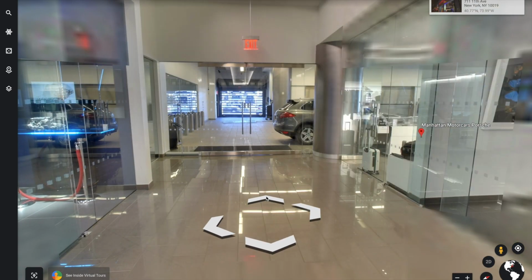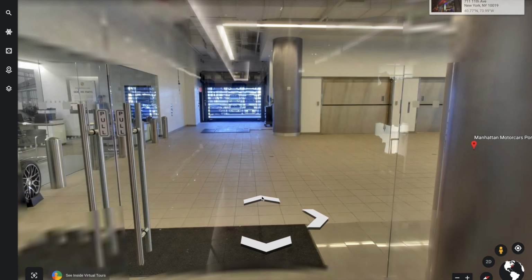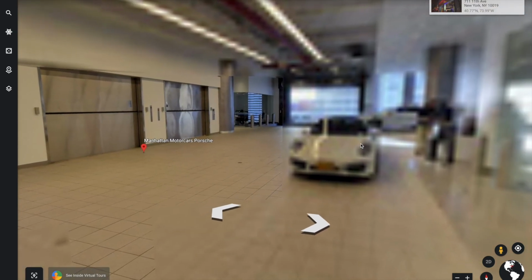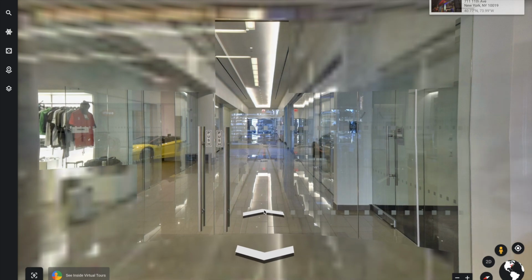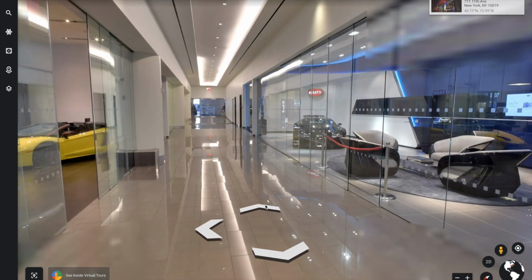Let's see, as we continue on, do they have anything more over here? This is kind of their service area. Looks like another 911 of some sort, some more Porsches, just some more rooms. But then we'll continue to make our last stop at this location, which is the Bugatti section.